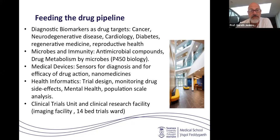In the medical devices theme, there's a lot of activity around biosensors for diagnosis. Mainly this is carried out at the nano scale, so I'll talk a little bit more about the nano health work in a few slides' time. But a lot of focus also in this theme is around nanomedicines, creating new medicines by tagging nanomaterials to a drug payload, whether that be a chemotherapeutic agent or using the specificity that the nanomaterial can provide to deliver targeted payloads to tissues. And then the other theme does a lot of health informatics research.